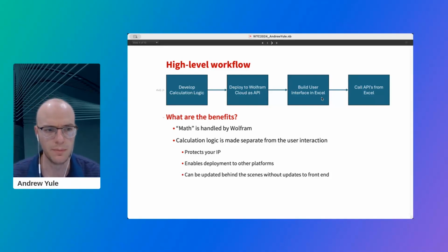So what are the benefits of this process? The math, this calculation logic, in this case, and in many of the cases that I do this, is all being handled by Wolfram. And we're all at the Wolfram Technology Conference, hearing about all these impressive things that Wolfram Language can do. It makes sense to put the sophisticated part of this whole process into a language like Mathematica or Wolfram Language, because it can do all of the above.